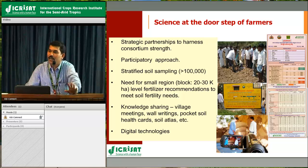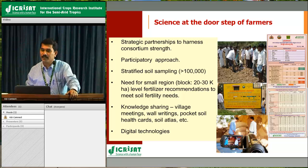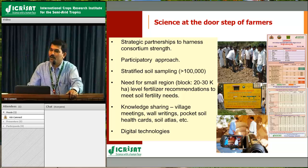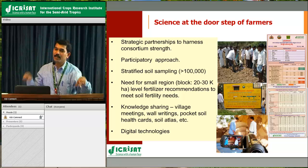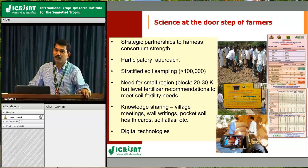In Karnataka, if you go to any village, you will find a wall writing highlighting the soil deficiency level, what recommendation you need, and what kind of technologies you have to follow. So that kind of wall writing is very essential, and it is an effective way of communicating the system.